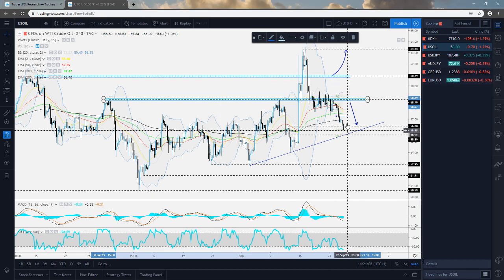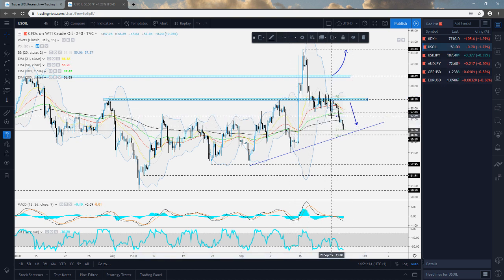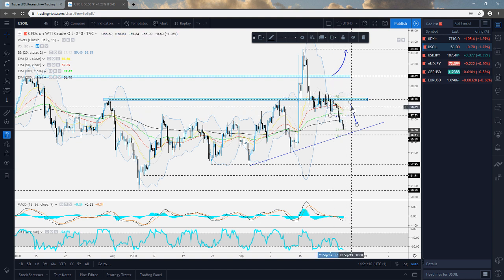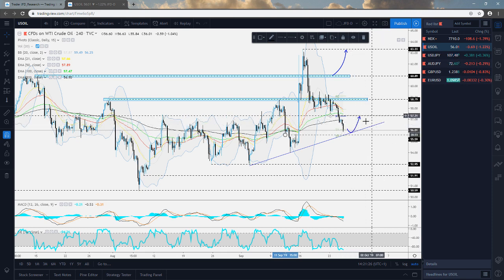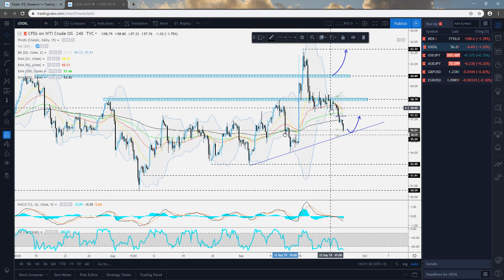If so, then we could see a nice reversal and maybe a nice rebound, a correction back to the upside, where we could potentially target this little area right here. So basically something like this could be possible. And let me just quickly put an arrow here. So where we could see a rebound from this upside line and a move back up here to test the 57.33-30 zone, marked by the low of the 23rd of September. So it could play out as a nice area of resistance.